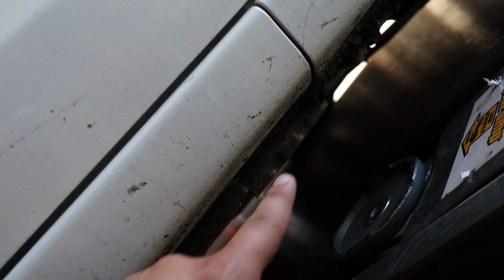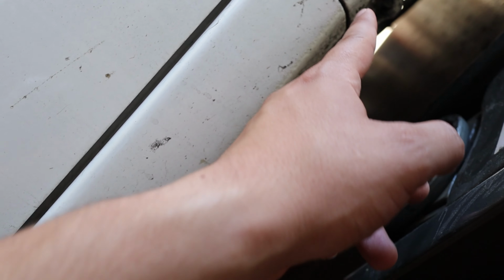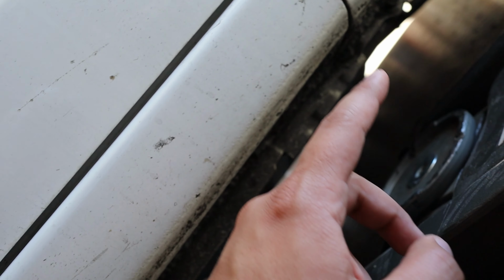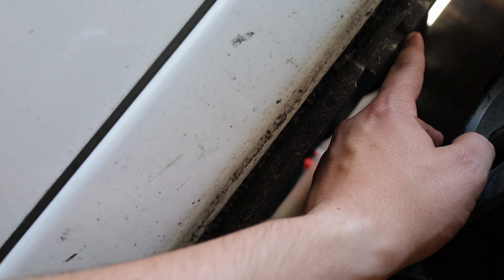So for sure, always make sure that you never put your jack on the painted part. It's never gonna be on a body panel. If you lift up your jack on a body part, it's gonna crush the body part and cause damage to your vehicle. It's always gonna look something like this.